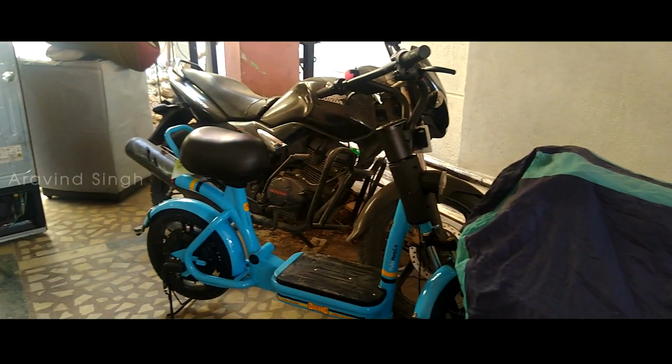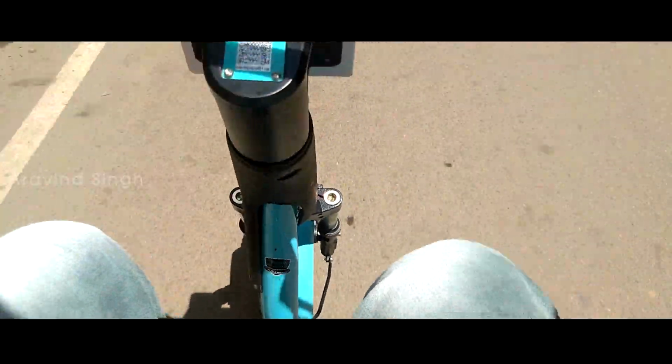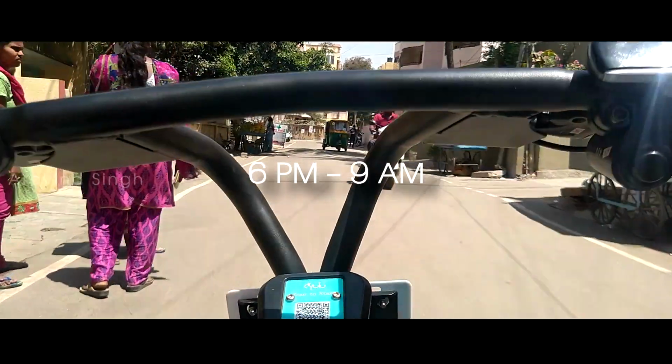Hey all, now you are seeing a Yulu actually at my home, because I got this yesterday night and parked it at my home free of cost. Yes, this Yulu e-bike is absolutely free of cost if you park from evening 6 to morning 9 a.m.